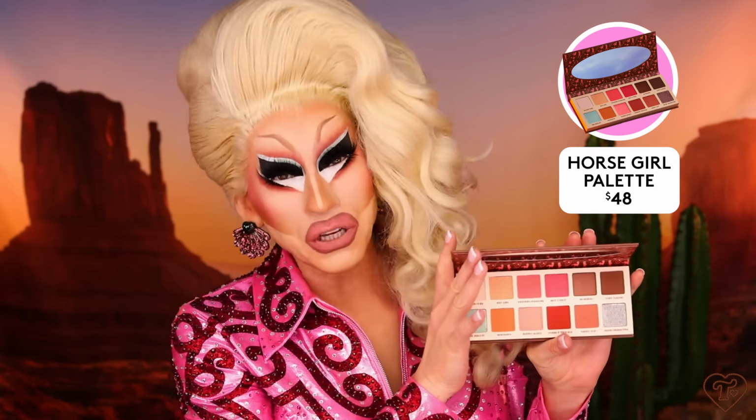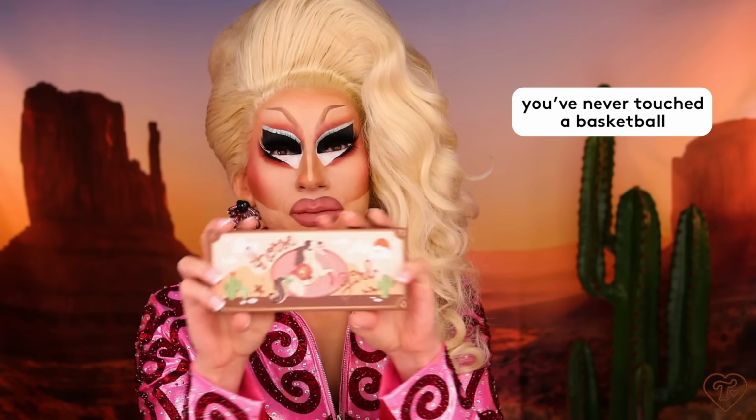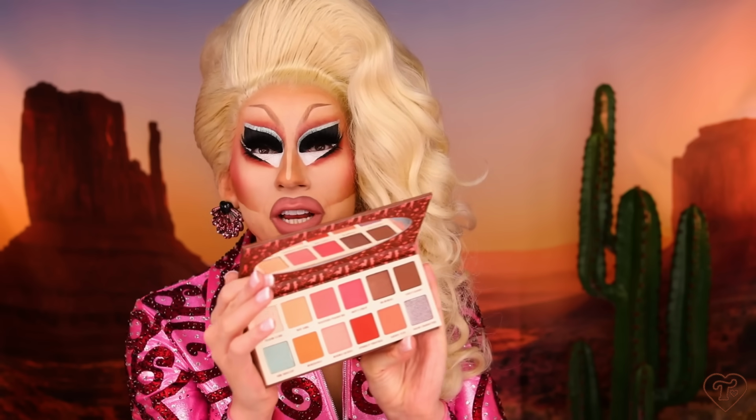So as usual, our 12 pan palettes are $48. $48, wow. Listen, you guys have to remember, I'm a 6 foot tall man. This is a huge palette. My hands are huge. I can palm a basketball. Look at this sucker. Giant. We really try to make like queen size, you know, palette shades in our palettes because when you have a favorite, I don't want you to hit pan quickly.